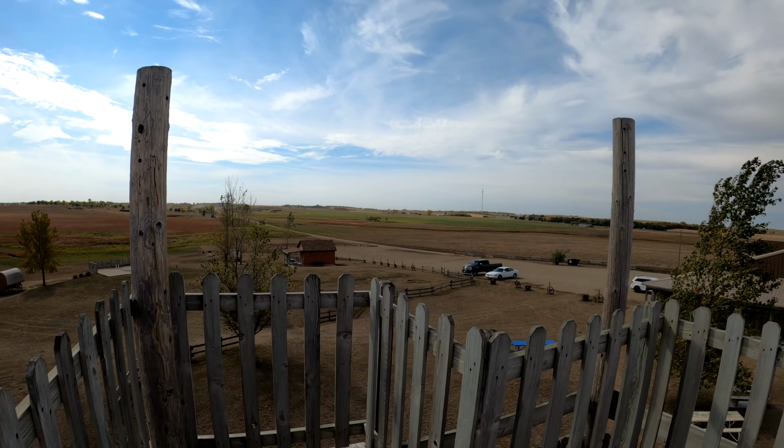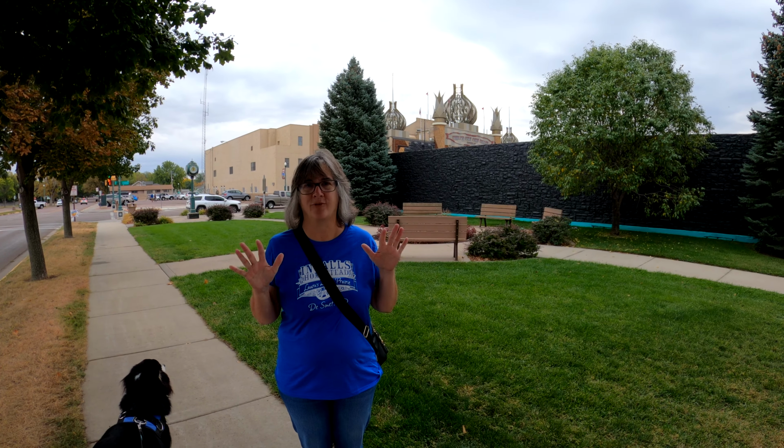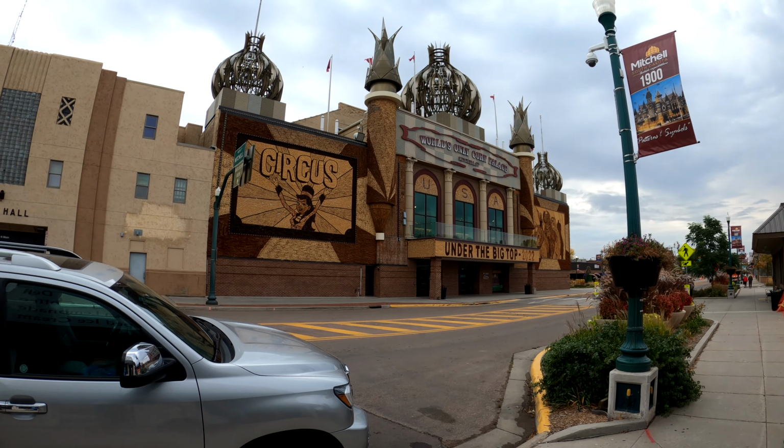We're in Mitchell, South Dakota, where we're going to see the only corn palace in the whole world, and it has corn husks all over the outside of the building for decorations. It looks pretty cool. There's the corn palace.